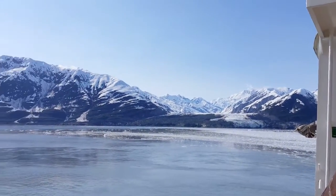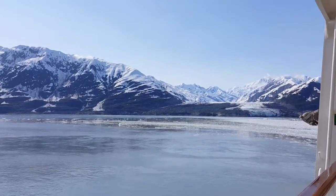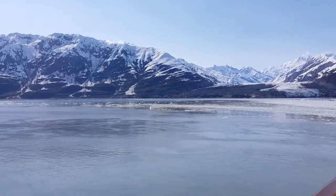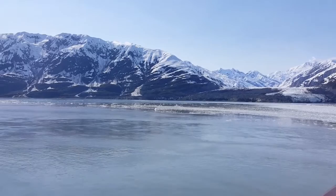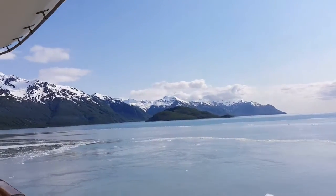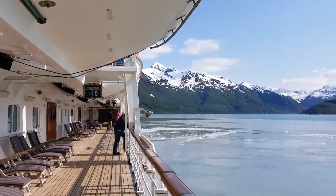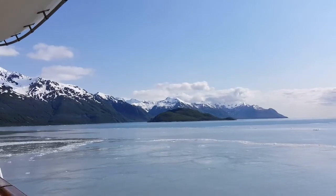The lady that I keep saying was annoying with her narration, she did tell us some cool things about how most of the glaciers in Alaska are retreating, meaning they're not advancing any further. They're just dropping their ice and they're not getting any longer. But Hubbard Glacier, which is just where we were, is one of the few glaciers in Alaska that is still advancing. So it is still coming down the mountain and getting long. There's a cool little island out there.